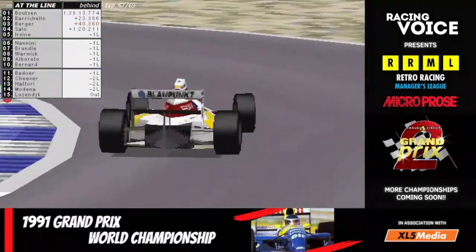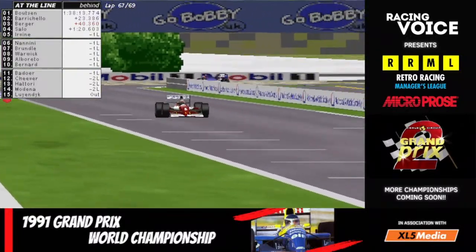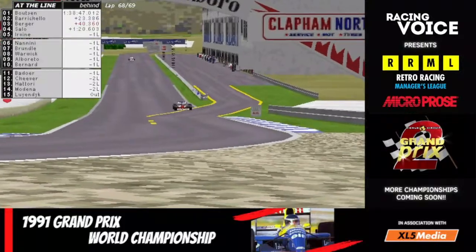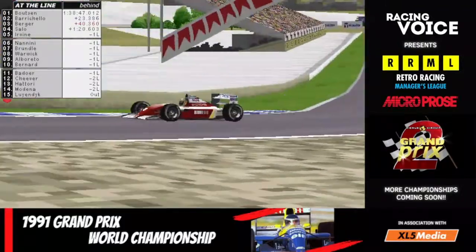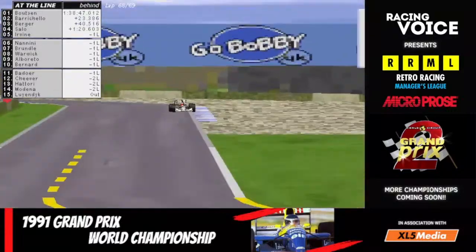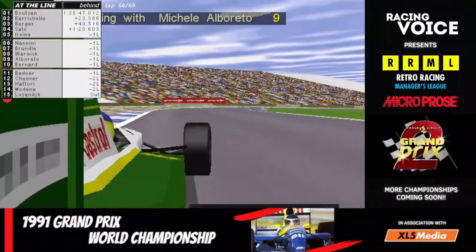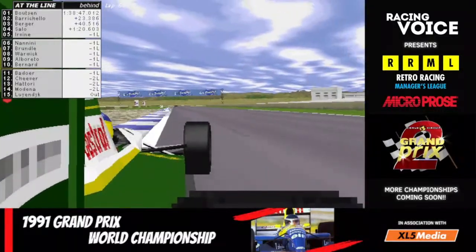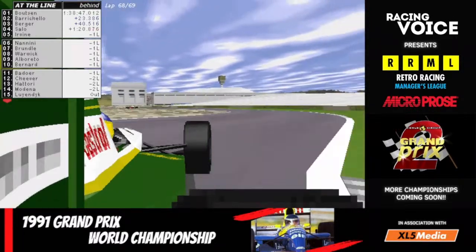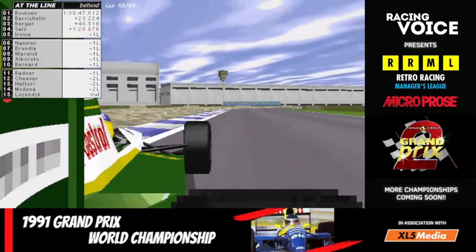as Thierry Boutsen goes into the hairpin for the penultimate time down the main straight, and goes into the final lap of the 1991 Spanish Grand Prix for Porsche Williams. You never count your chickens before they hatch in the RRML. You certainly don't in the Grand Prix World Championship of 1991. Rubens Barrichello, 2nd position in the Tyrrell, as Michele Alboreto pushes hard in the Lotus, trying to close up on his teammate Paul Warwick, but it does look as though the young whippersnapper is going to beat the experienced hand, Michele Alboreto, who of course joins Renault next season to captain their Works factory effort.